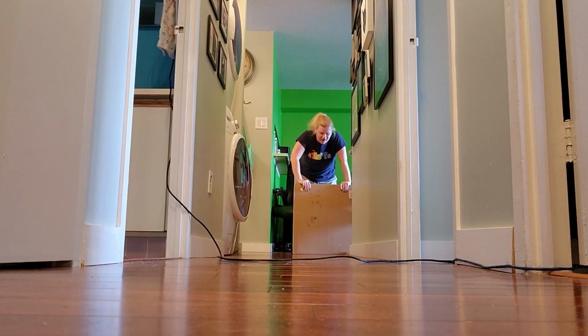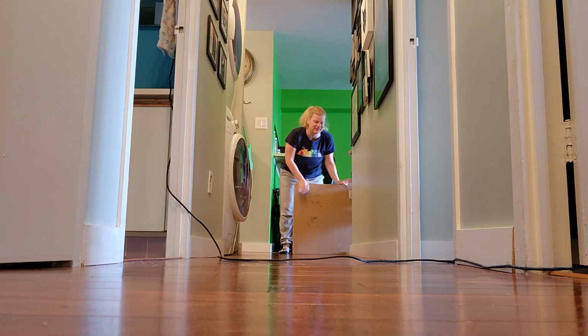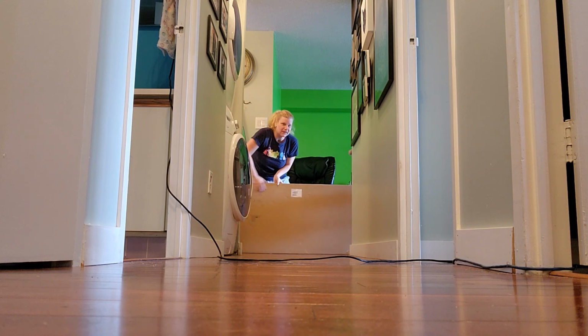Oh my God, that guy lifted it like it was nothing. I knew it was heavy, but the way he lifted it made it seem like it was absolutely nothing. And he wasn't a big guy. And now I can only drag this thing on the ground. Oh boy.